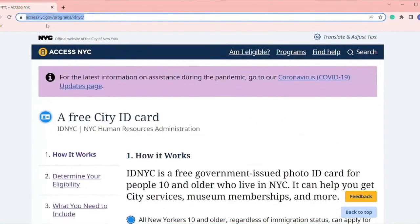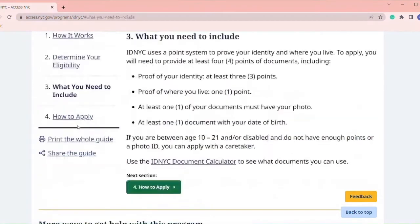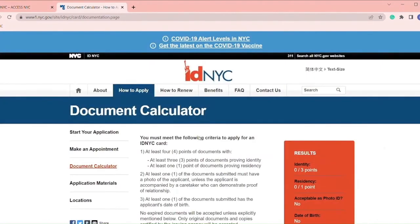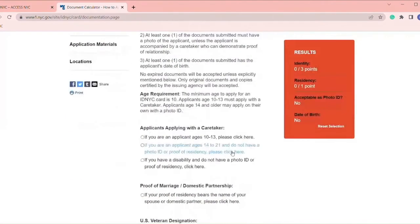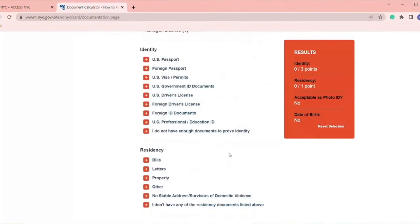We have reviewed how it works and how to determine your eligibility. Now select what you need to include. Here is the point system that we just reviewed. Select the IDNYC document calculator link. This calculator will help you determine if you have the correct documents needed to be eligible for an IDNYC card.